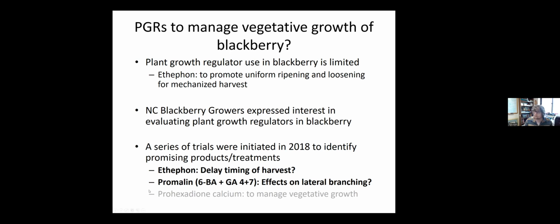And we did a fair amount of work too with a growth retardant called prohexadione calcium. And that was very successful in reducing cane height of blackberries, but it also had negative impacts on yield and productivity. So we discontinued that line of research, and I won't describe that in this presentation.